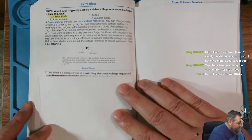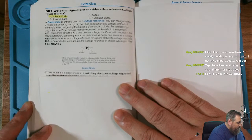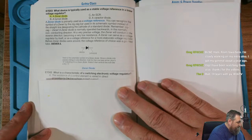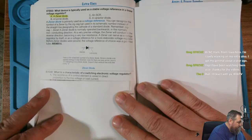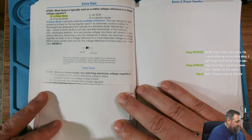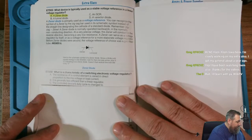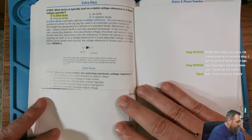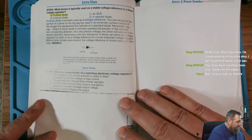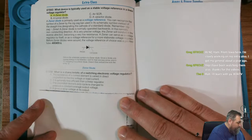What is a characteristic of a switching electronic voltage regulator? A, the resistance of the control element is varied in direct proportion to the line voltage or load current. B, it is generally less efficient than a linear regulator. C, the controlled device duty cycle is changed to produce a constant average output voltage. Or D, it gives a ramp voltage as its output.